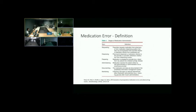So first of all, some definitions. What is a medication error? Medication error can basically be defined as a failure to complete any of the required actions in any of the stages of medication administration. And so these stages of medication administration are listed on the screen there.